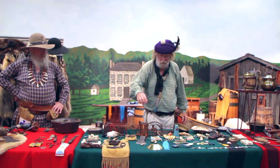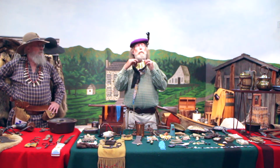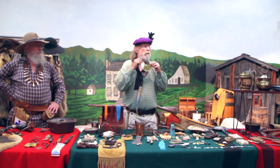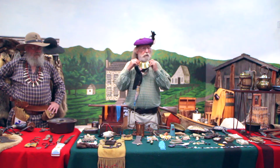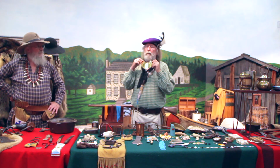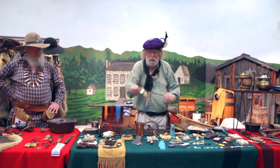Other strange trade items that you would get would be a gorget. This was something that was worn by British officers or all European officers, and it showed their rank. They were made in either gold or sterling silver. This one is brass. They were traded by the thousands.